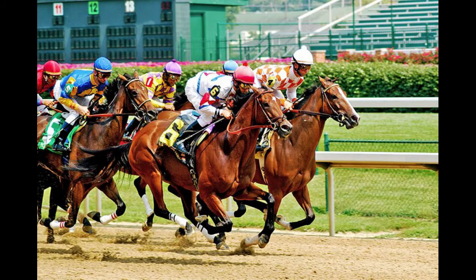Number 1, Kentucky Derby. Kentucky's most famous event and one of horse racing's most prestigious races is the Kentucky Derby, held at Churchill Downs outside of Louisville. It takes place the first Sunday in May and draws a huge crowd to the city.